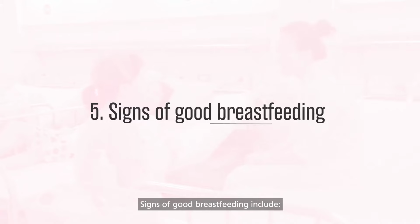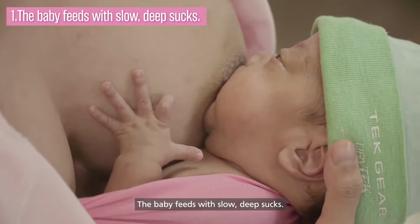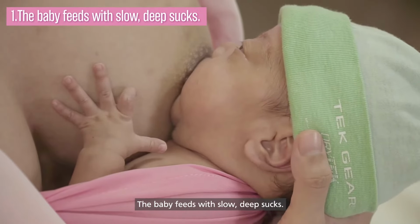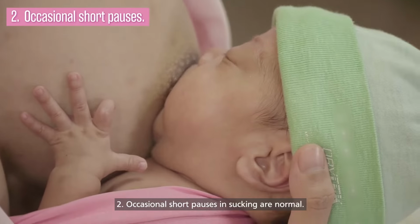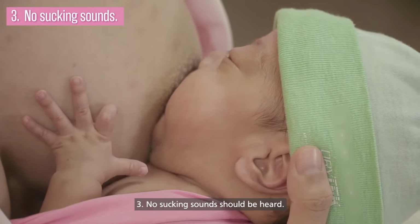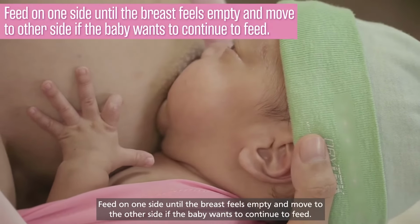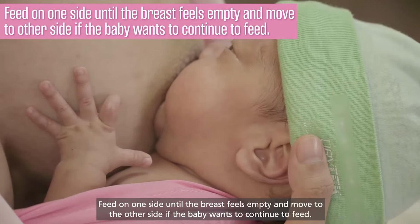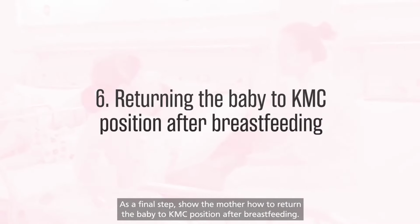Signs of good breastfeeding include: 1. The baby feeds with low, deep sucks. 2. Occasional short pauses in sucking are normal. 3. No sucking sounds should be heard. Feed on one side until the breast feels empty and move to the other side if baby wants to continue to feed. As a final step, show the mother how to return the baby to KMC position after breastfeeding.